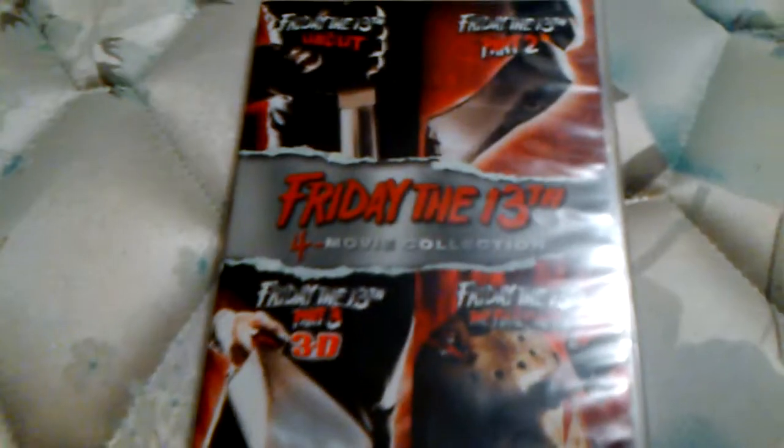Now, the first one I have is the 4 movie collection of Friday the 13th. This is the deluxe edition. So, there's the first one, Friday the 13th Uncut, Friday the 13th Part 2, Friday the 13th Part 3 in 3D, and Friday the 13th: The Final Chapter, which isn't exactly the final chapter. Okay, so here's the side right there. Here's the back. There's the hockey mask right there. Those are the special features in the red right there.